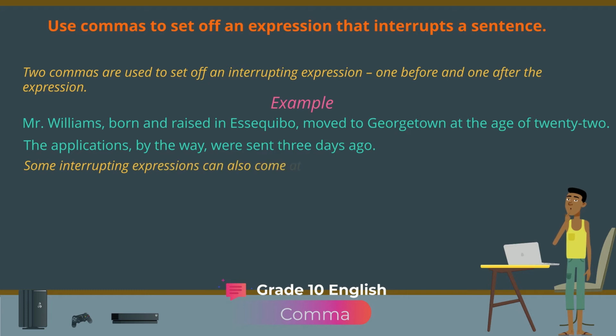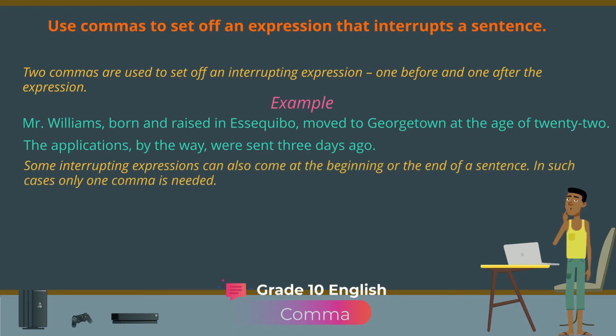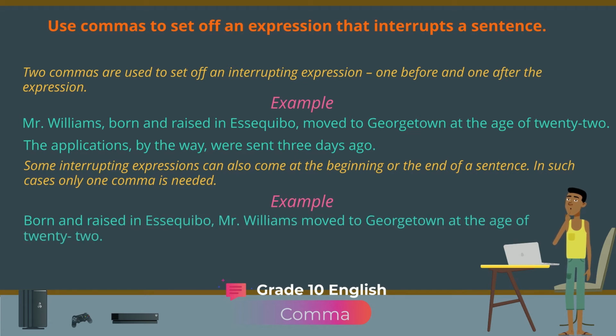Some interrupting expressions can also come at the beginning or at the end of a sentence. In such cases, only 1 comma is needed. Example: Born and raised in Essequibo, Mr. Williams moved to Georgetown at the age of 22. The applications were sent 3 days ago, by the way.